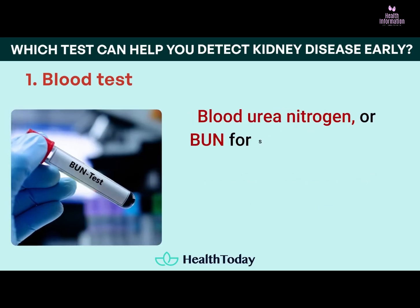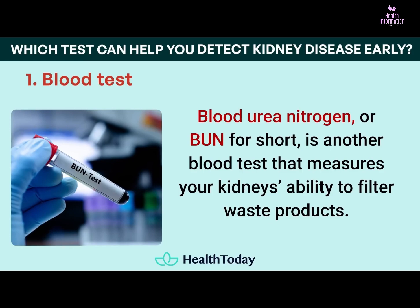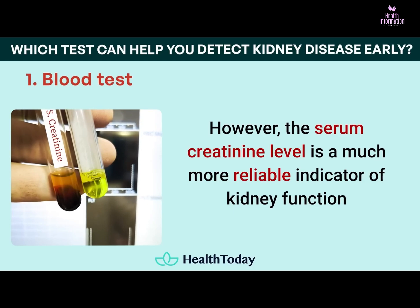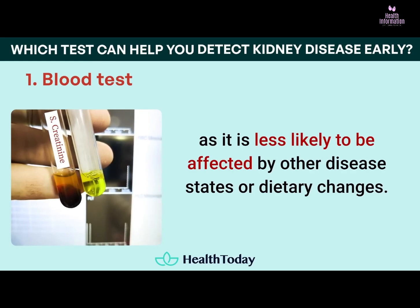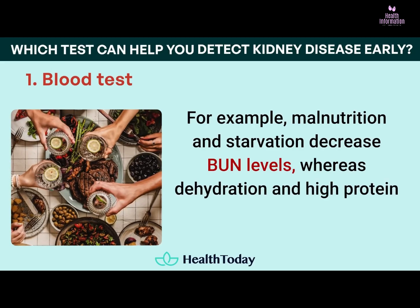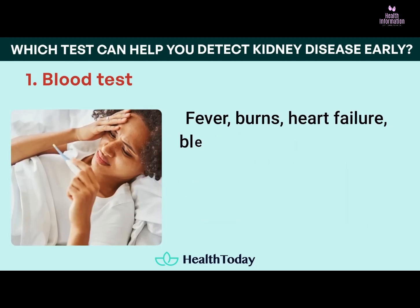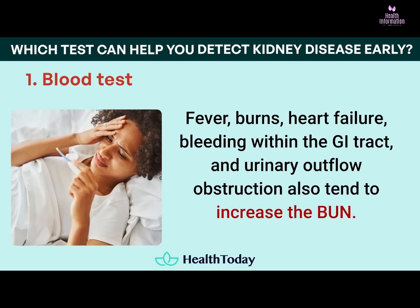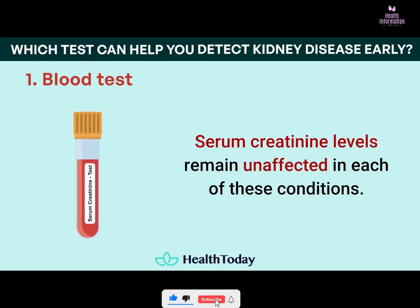Blood urea nitrogen, or BUN for short, is another blood test that measures your kidney's ability to filter waste products. However, the serum creatinine level is a much more reliable indicator of kidney function, as it is less likely to be affected by other disease states or dietary changes. For example, malnutrition and starvation decrease BUN levels, whereas dehydration and high protein intake increase them. Fever, burns, heart failure, bleeding within the GI tract, and urinary outflow obstruction also tend to increase the BUN. Serum creatinine levels remain unaffected in each of these conditions.